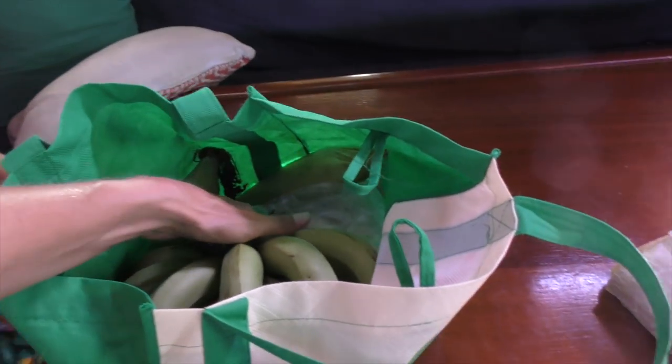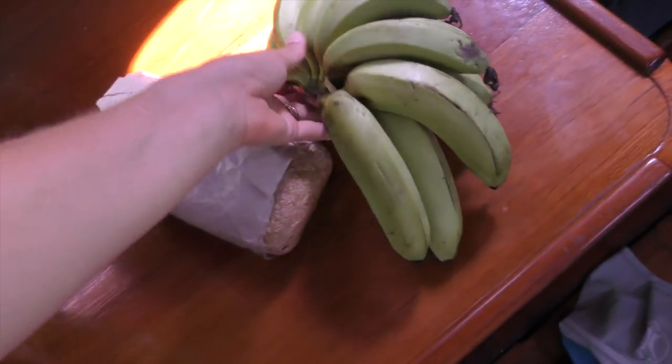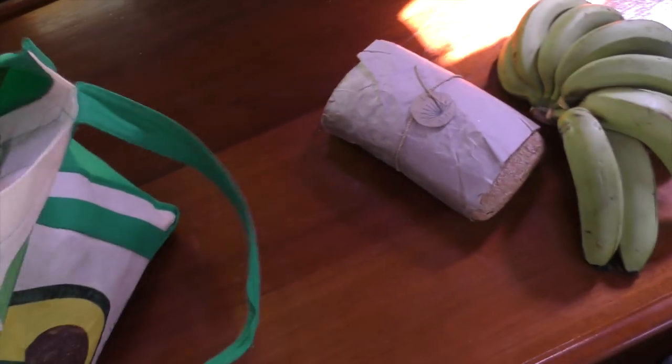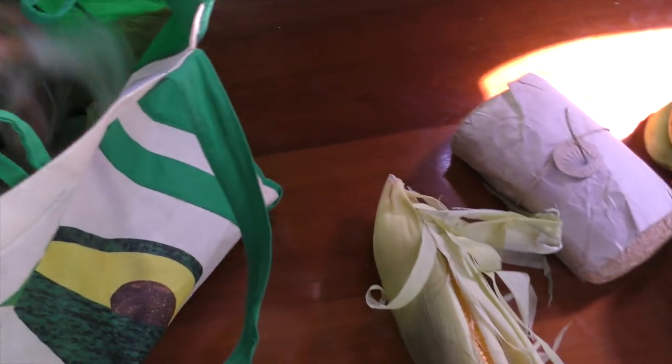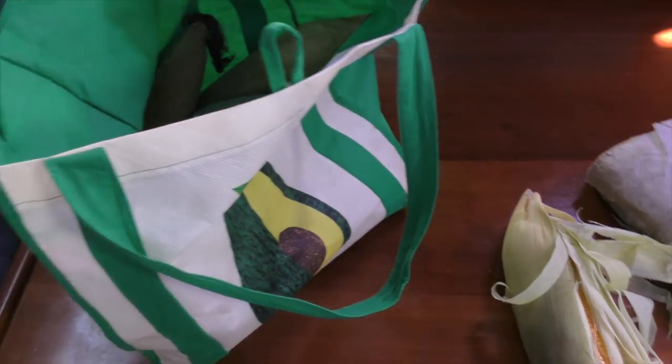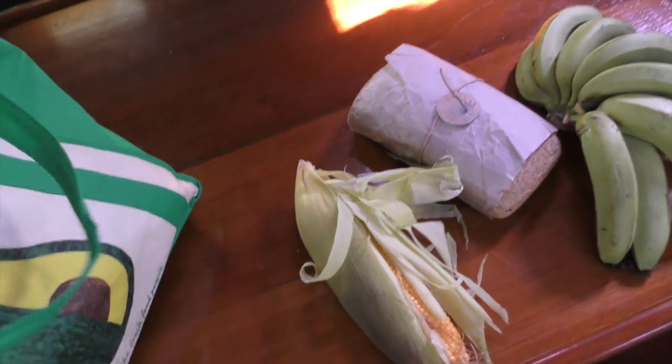To the markets in Nembrela. We got some bananas and some corn, and kids got some kind of donut thing. We got avocados.